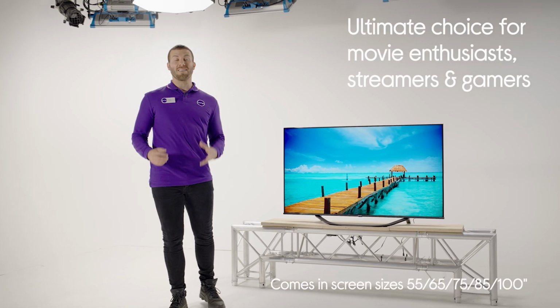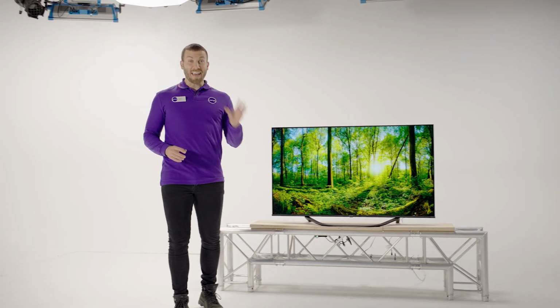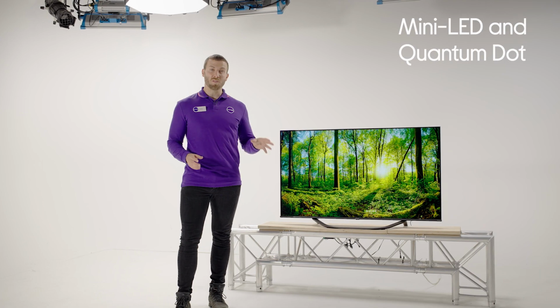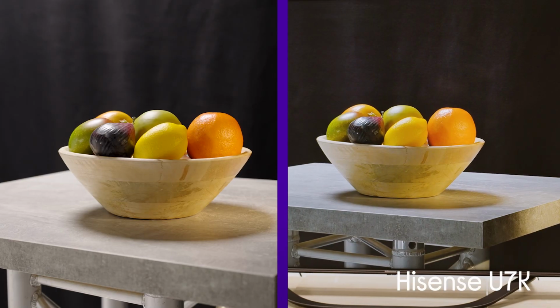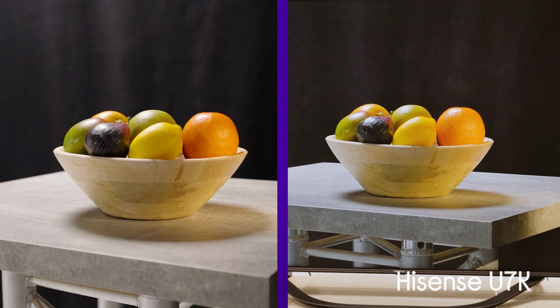A big part of the outstanding picture on this TV comes from mini LED technology, combining thousands of tiny mini LEDs with quantum dot colour, creating images that are wonderfully bright and colourful. As you can see from the split screen, you can see just how true to life it really is.